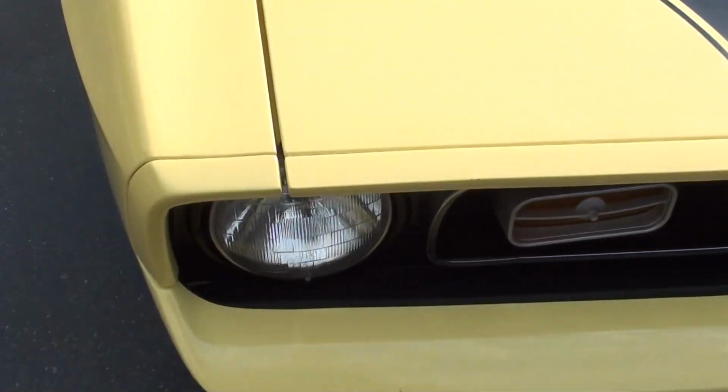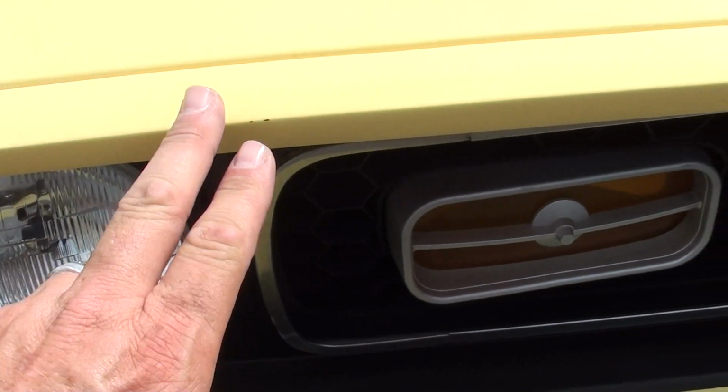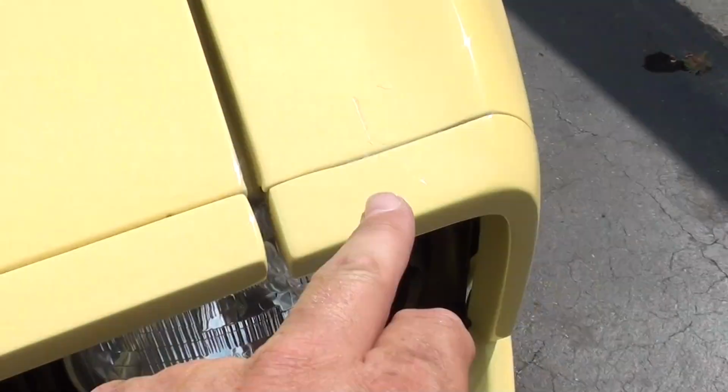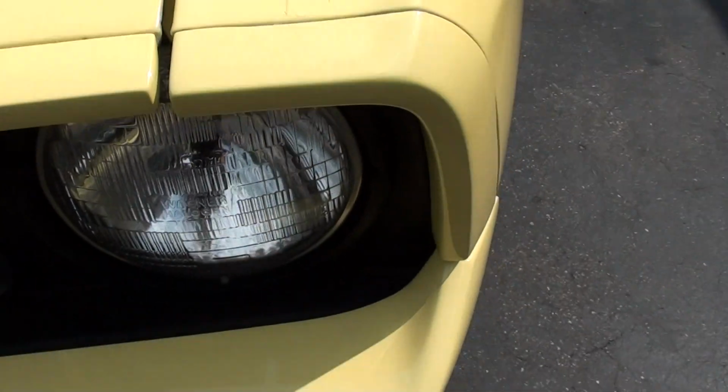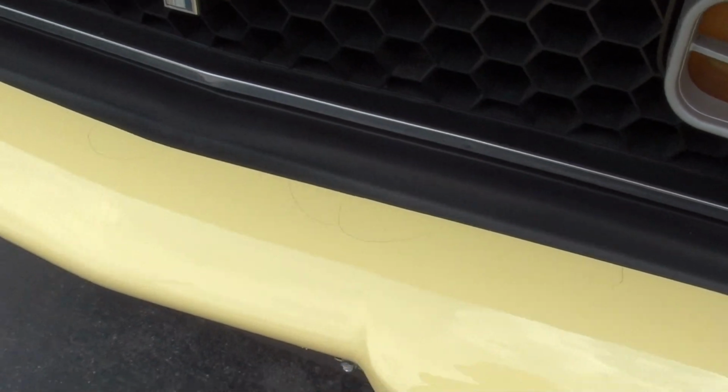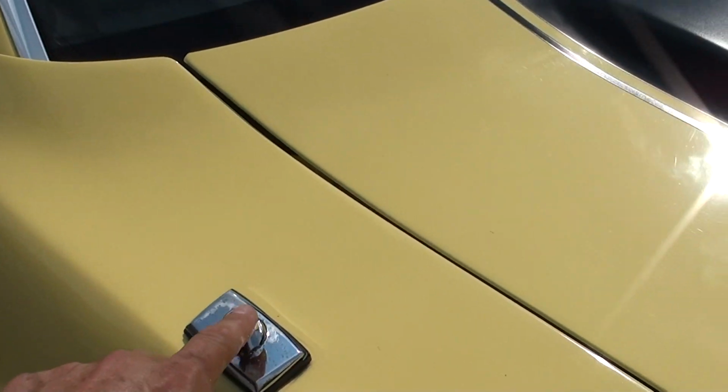There's a few little marks in the paint as we walk around. You can see a couple little touch-up marks, little scrape marks in it. Of course, the bumper, it's got the Enduro bumper. It's got a few little cracks in it. Again, good car. We do have a new antenna mast on the way, guys. That one got bent in shipping.